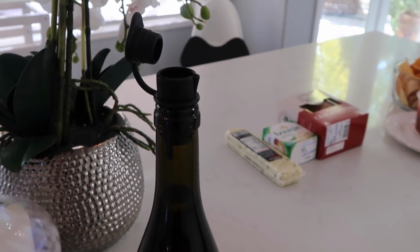So after you open the bottle of wine, most of us don't drink the whole bottle, okay? I mean, maybe you do, you do you. You're having a wild day. When you try to just put the cork back in, it magically doesn't fit. Like, how did that ever fit? This fits right back in, but it does so much more.